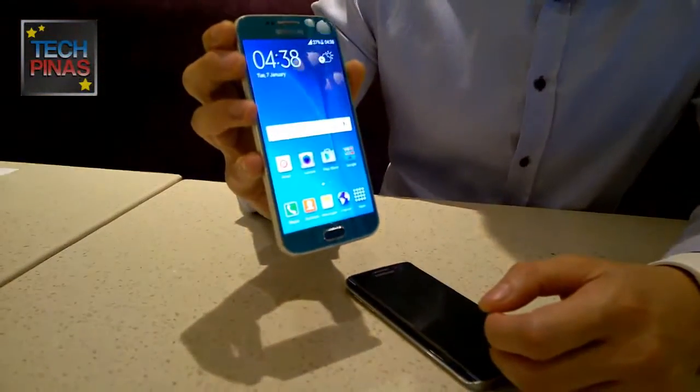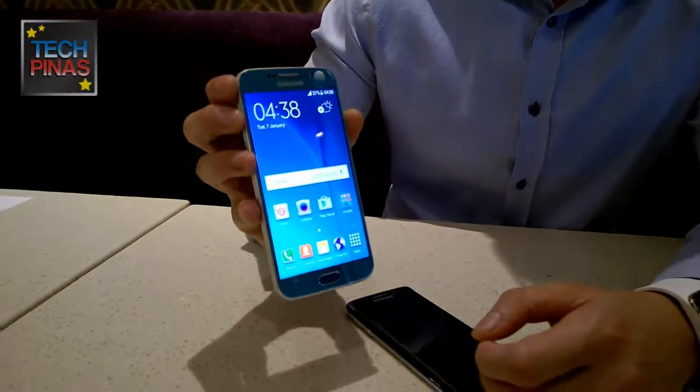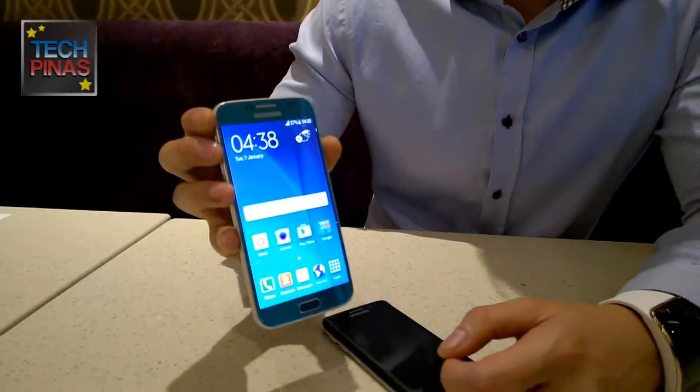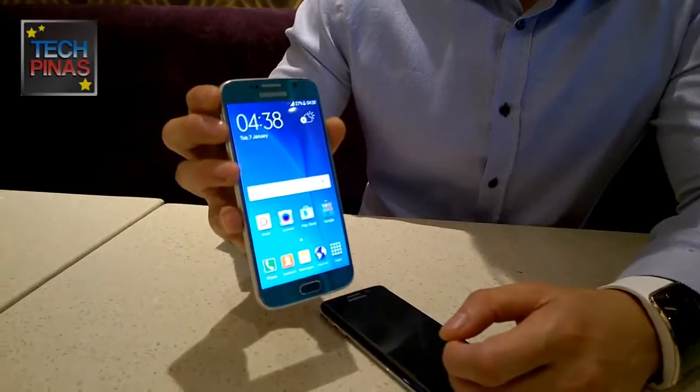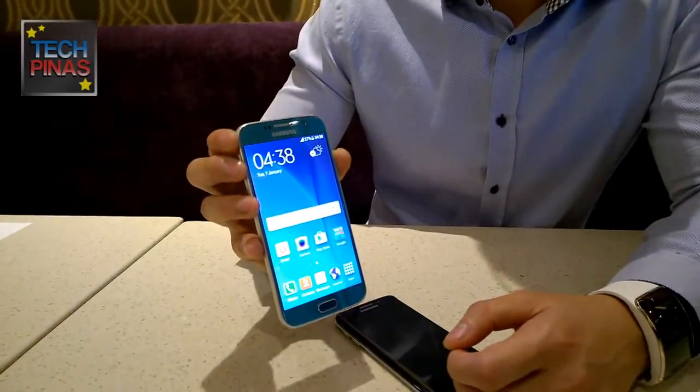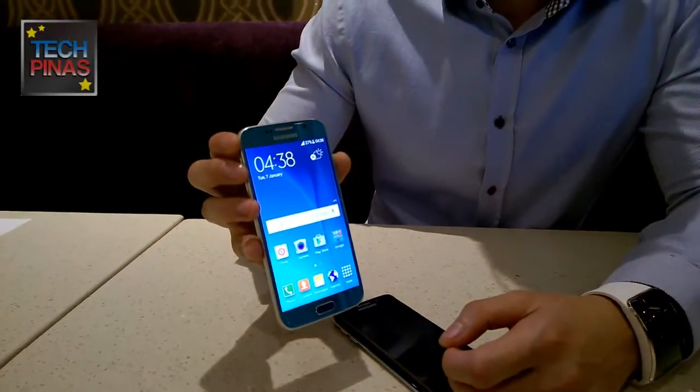Okay, so Ivan, I'm looking at the phone now. Sobrang premium na ng design niya. It has the real metal frame plus the Gorilla Glass front and back. What was the reason behind Samsung's move to make not just their flagship line, but also your mid-range? You have the A series.